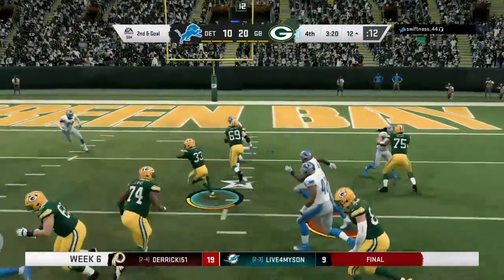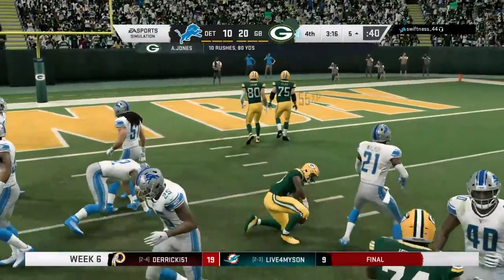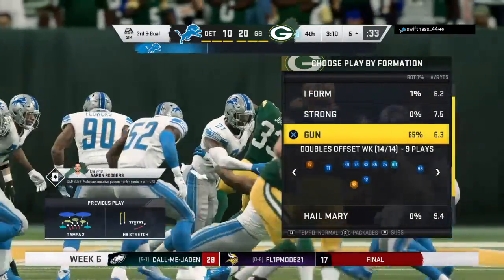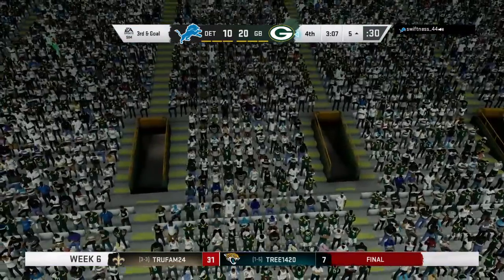They'll try the right side with Jones. And he's going to work this one down to about the 5. 7 big yards on the carry there to get him within range of the goal line with third down upcoming. Gain of 7 yards. It's now third and goal.